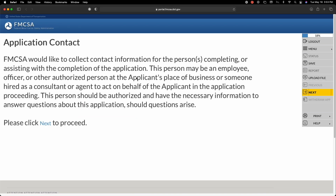All right, application contact. You are going to probably repeat a lot of the same info in here. There's a million different ways this can be done, and there's service companies that can do this for you. There's people you could appoint for certain things. If you're going to be in charge and handle everything yourself, you're probably going to put your information down multiple times. So just keep that in mind. Don't get confused or lost because you're typing in the same thing repeatedly.